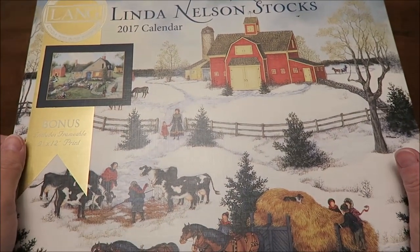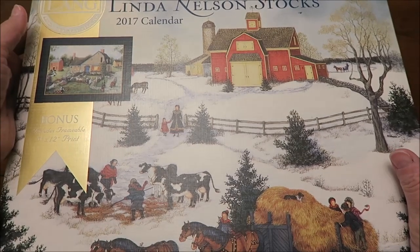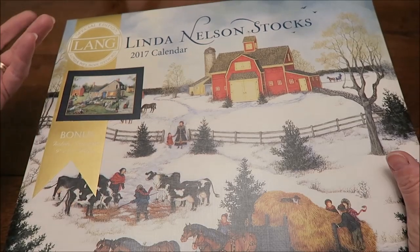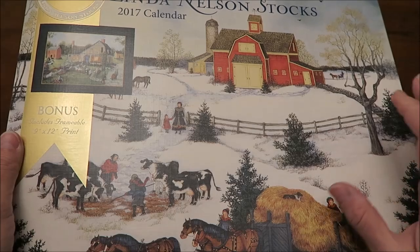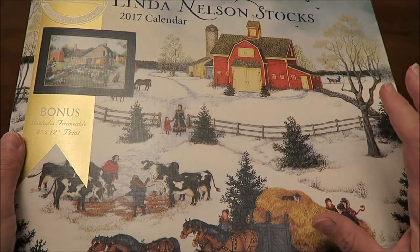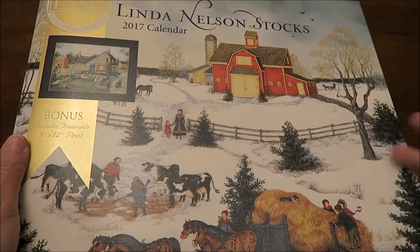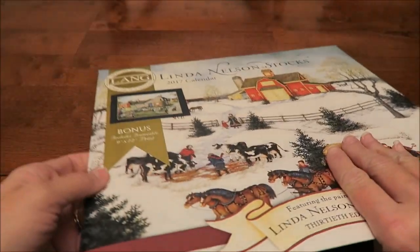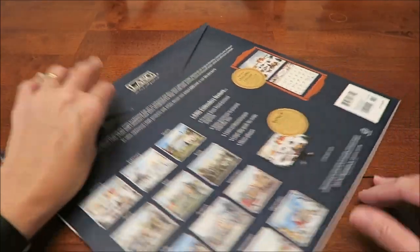A lot of them are focused, sorry about the clickety-clack of Guido, a lot of them are focused on animals. Like, you might get one that's 12 months of cows or 12 months of ducks or something like that. I like to have some interesting things going on in the picture for me to look at, because this is going to be up all month long, and I just don't want to get bored with it. And I would get bored with just a regular picture.